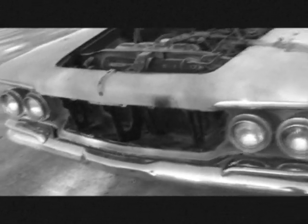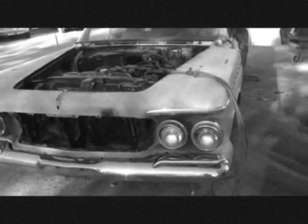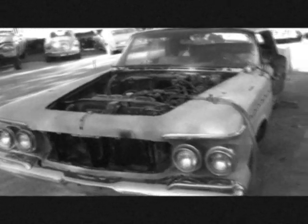So what we're doing is cutting the front end off of the car so we can make a desk out of it. It's a situation that says, hey, I'm sorry, Cuba. I'm sorry. Really, really sorry.